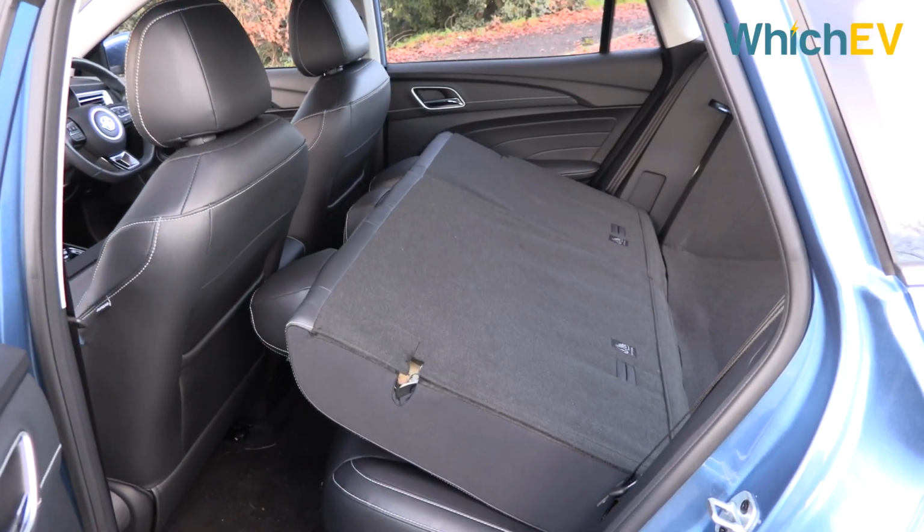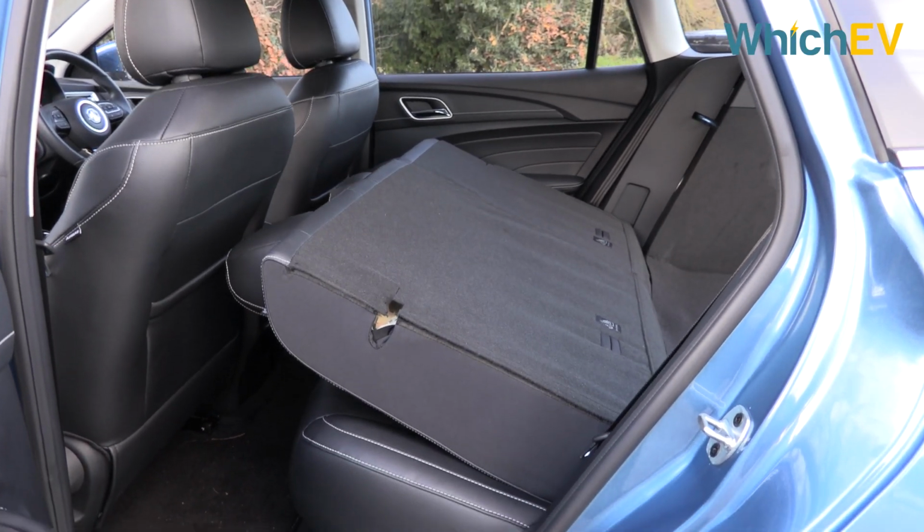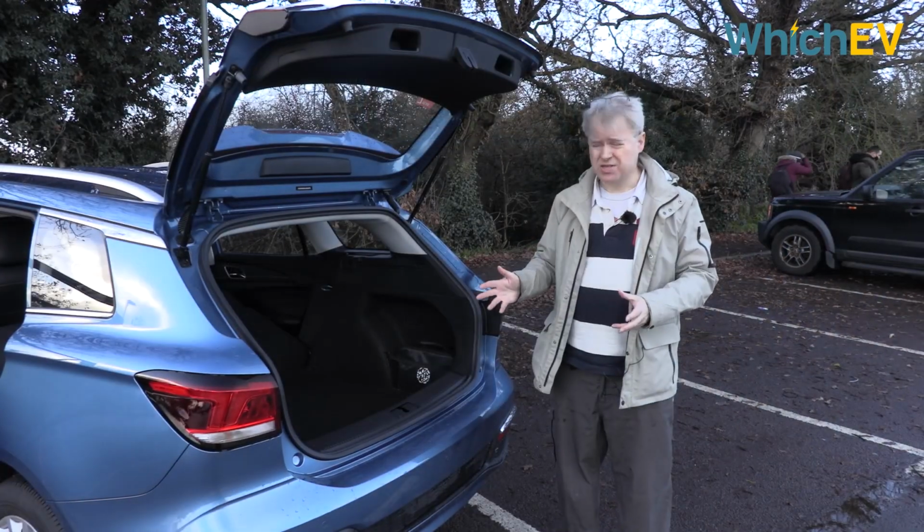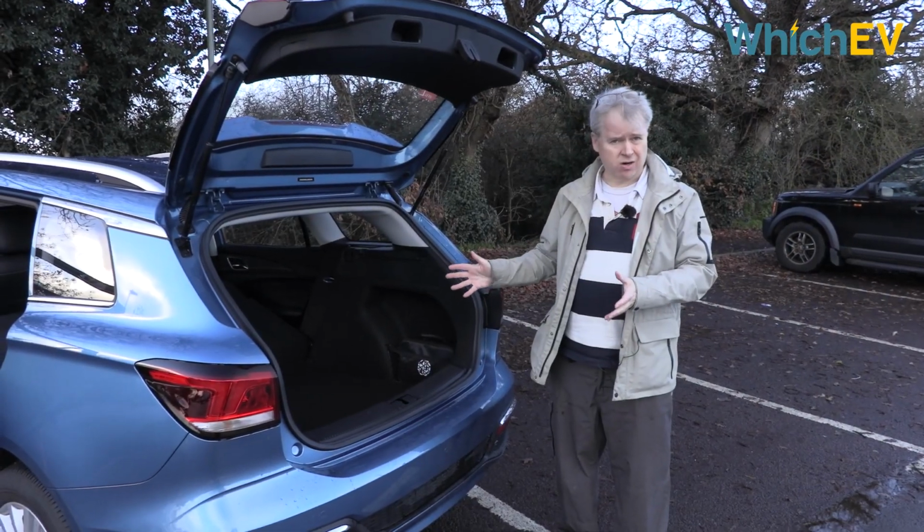You do get a little bit of extra space in front of the rear seats. However, the fact that this isn't entirely flat could be a bit of a pain. Overall though, this is a pretty decently sized amount of load lugging ability.